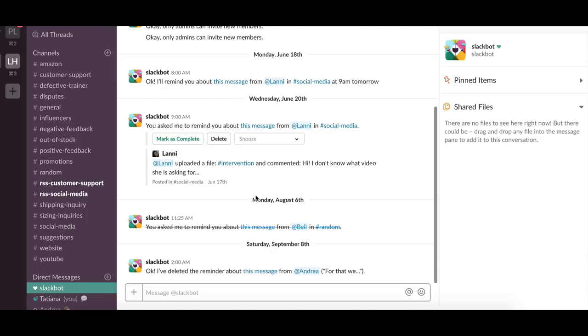Okay, so here this thing is called Slack. So this is a way to instant message my team. Basically, it's kind of like MSN, if you guys are from that time where you would instant message people. It's kind of like WhatsApp, I guess, but it's organized for businesses. So you can have different channels here. I have different channels: Amazon, customer support, defective, disputes, general, influencer, and so on. Anything that we really need to discuss here, suggestions, website, YouTube, it's all there. I've got my whole team under here, and then you can also direct message people. So this is basically how I stay in contact with everyone throughout the day. It's really fast, really efficient, and really organized.